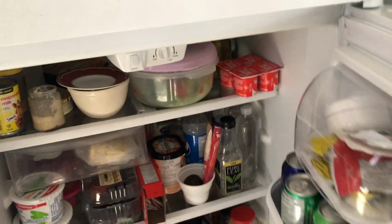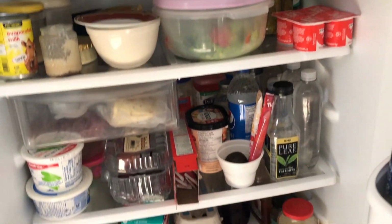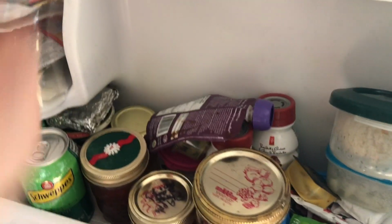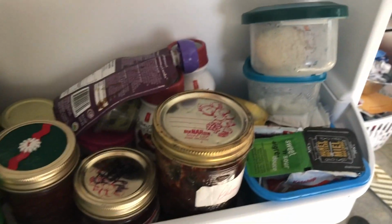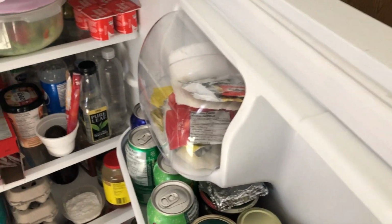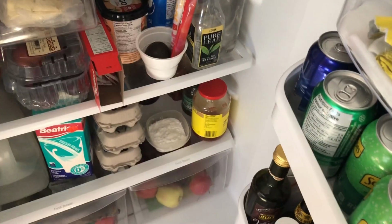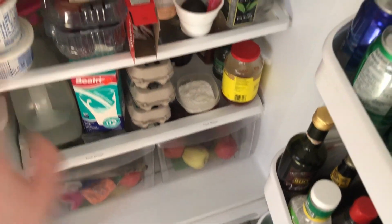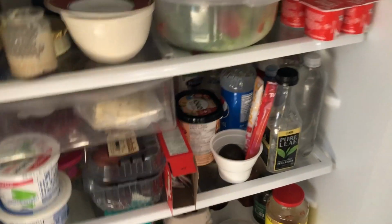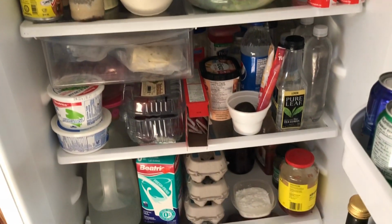So this is the fridge after I put everything back. I tried to organize everything. This is the side. Things I need to use up are right at the top. And I did a lot more deep cleaning than I had originally planned. I cleaned in between here. I took out the drawers and cleaned the drawers and underneath of the drawers. And as you saw, I cleaned underneath as well. I feel much better about my fridge now.